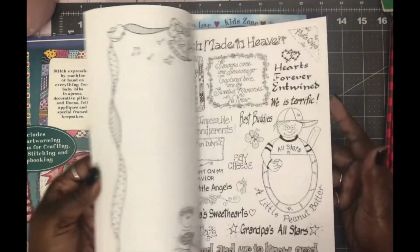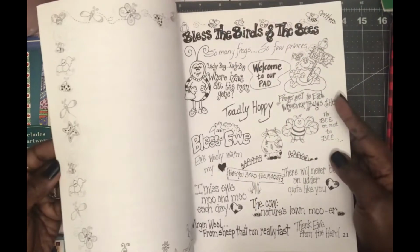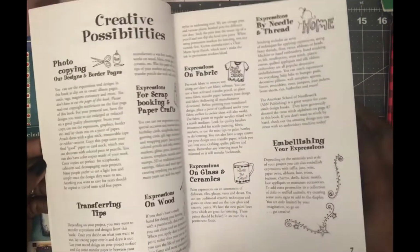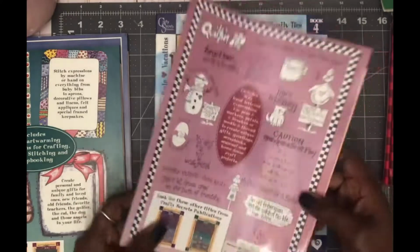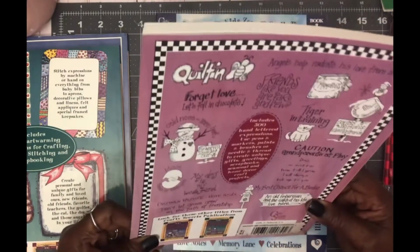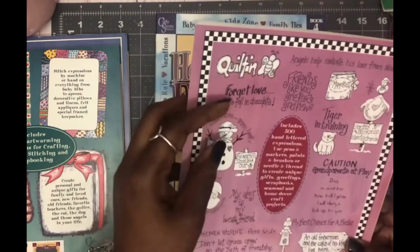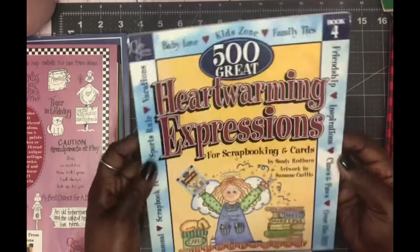And it's just got a lot of goodies in them that you can use for scrapbooking and everything, use for your journaling and everything like that. Yeah, really nice. And then on the back of here is some things. Say my dog is my best friend. It says forget love, let's fall in chocolate. That is so cute. And then the last one is book 4.